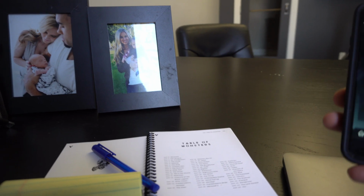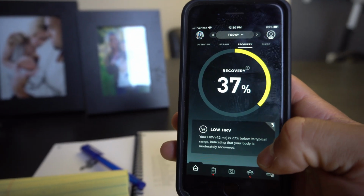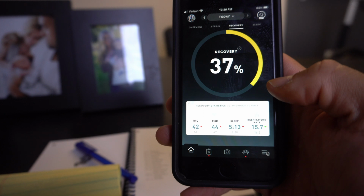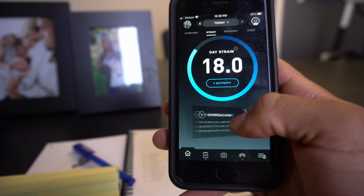All right, guys, so a little background too. I'm at this point in life where I'm not really prioritizing a ton of my recovery. HRV's hurting, you know what I'm saying? But it was still a productive session this morning.